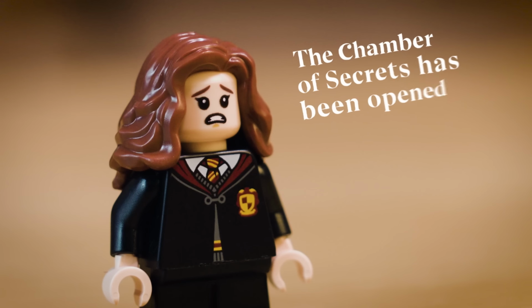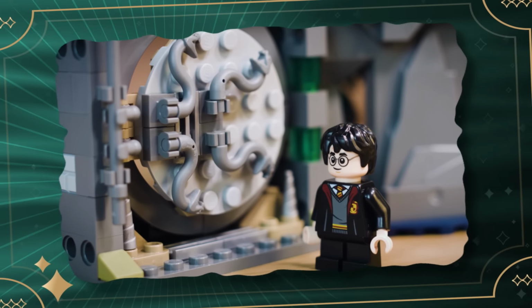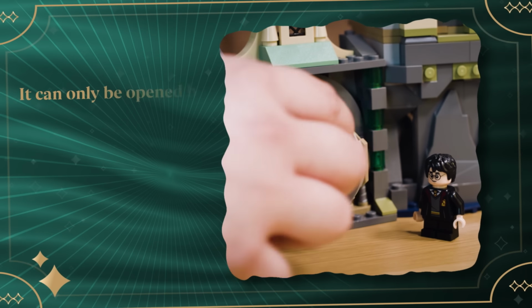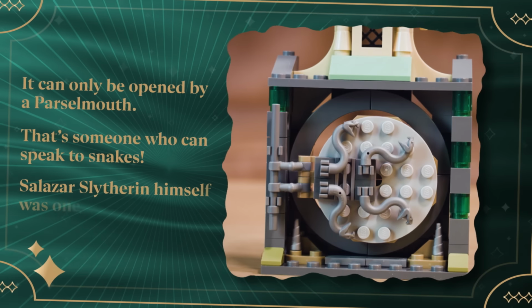The Chamber of Secrets has been opened. Enemies of the heir, beware. To enter the Chamber of Secrets itself will be tricky though, as it can only be opened by a Parselmouth. That's someone who can speak to snakes. Salazar Slytherin himself was one.